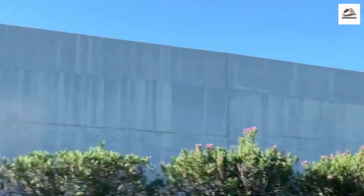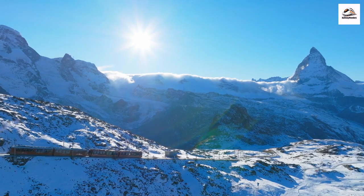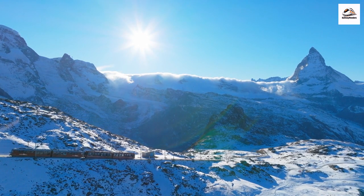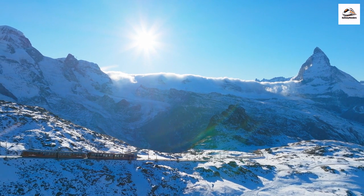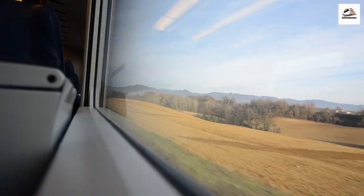The Far North Line is not only a journey through landscapes but also through art. Many of its stations feature beautiful murals and sculptures that tell the stories of the region's history, culture, and natural beauty. Take a moment to appreciate the artistry that enhances the travel experience along this route.